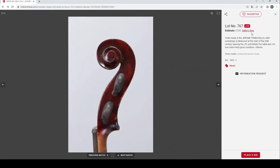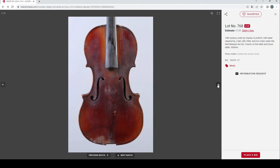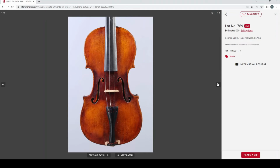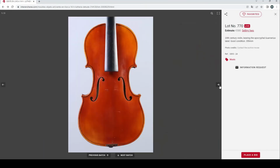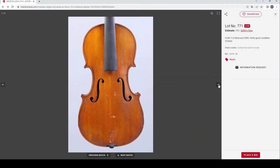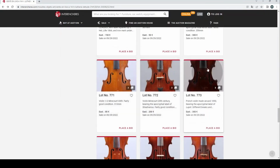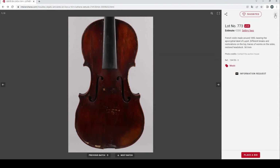Violin made in the JTL workshops, 200. 19th century violin by Charles Claudot, 150. German violin, table replaced, 50 on that. 20th century violin, Guarnerius label, half size Mirecourt violin, 80. Mirecourt violin, 20th century, 200. French violin made around 1850, 300.